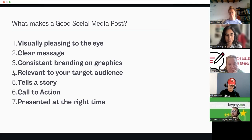And the fourth is it has to be relevant to your target audience. So the messaging that you're talking about on your social media posts has to relate to the target audience and to your book that you're promoting, because it could be really good content, but if it's not tailored to that specific audience, then that messaging gets lost. And you're not able to hit the market that you want to target.